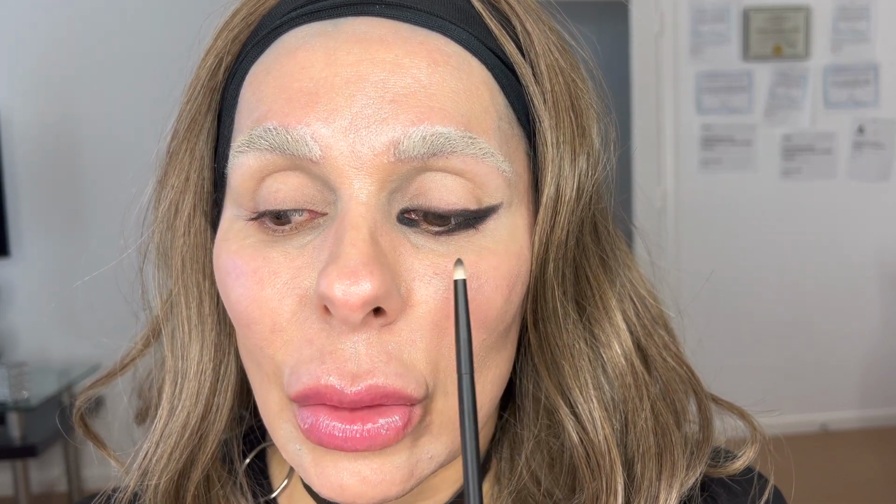Making sure I'm diffusing this shade as much as I can. So as you can observe, the center of the eyelid or lower lash line is clean, okay? I don't want anything over there, not yet.